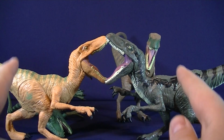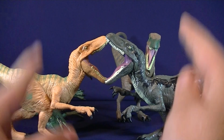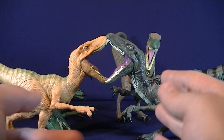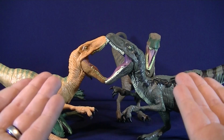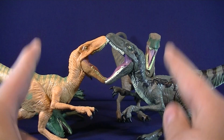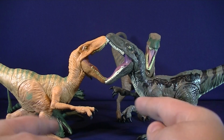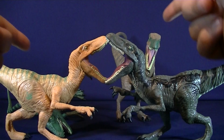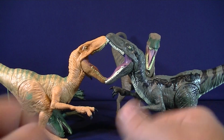What kind of sucks is when you get this 4-pack here, two of the figures are literally the exact same other than the paint details, which isn't quite that big of a deal because it's not like I haven't seen something like this before. But it's just a little bit of a bummer because, especially with all four, you'd like to have a little bit of variety with the Raptors. But sadly you don't, other than the two in the back, which are both actual separate molds, which we'll go over how they look in just a second.